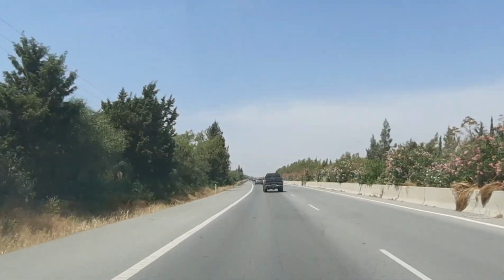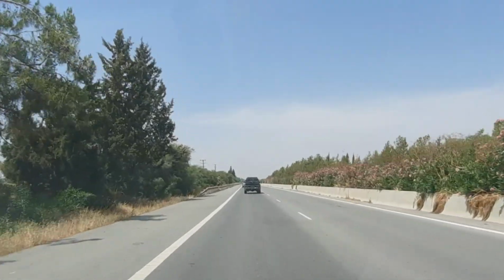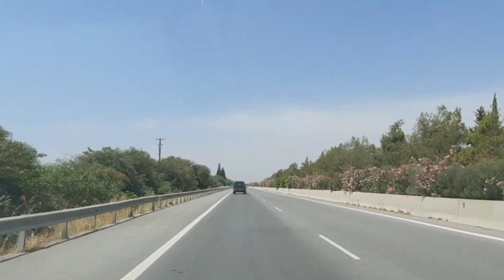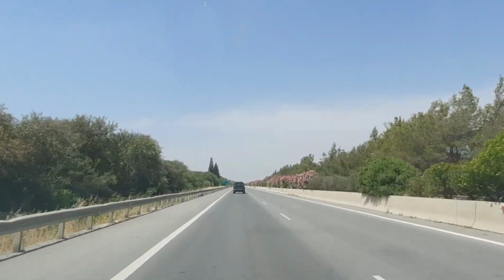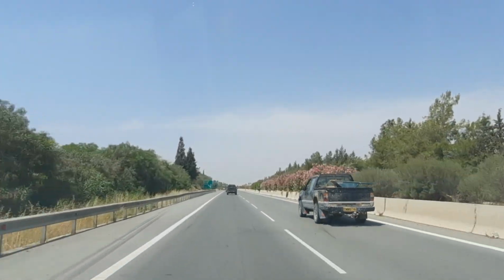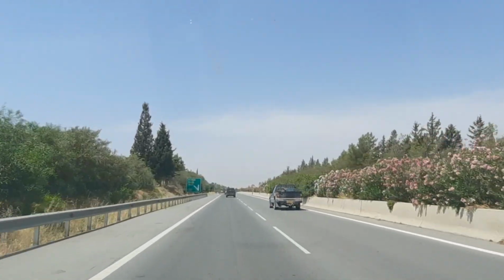We've picked up two more crew members, guys. I'm not sure if they're camera crew or what have you. And we're on the highway to Limassol. We'll be stopping off at McDonald's for our breakfast.